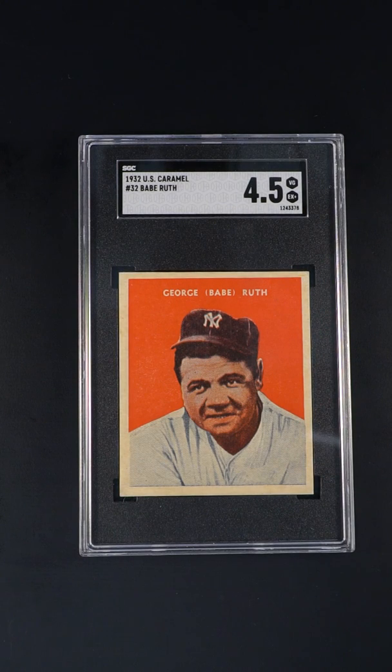If you're in the market for a really nice looking mid-grade 32 US caramel, it's hard to see this not really just checking every box you could ever hope for. Delighted to have it in the auction.